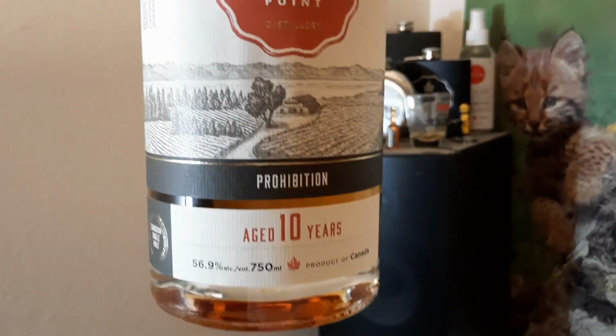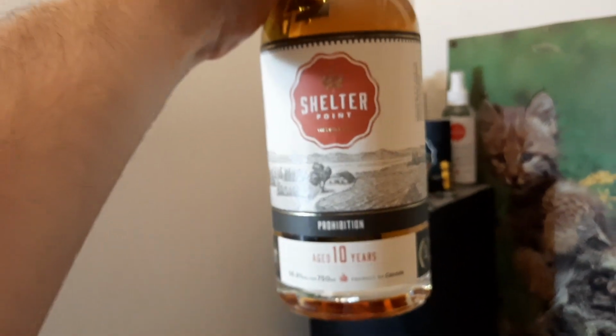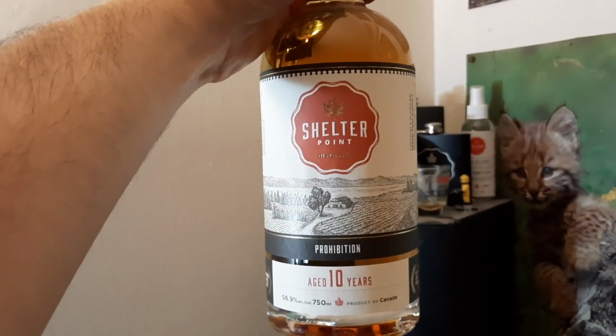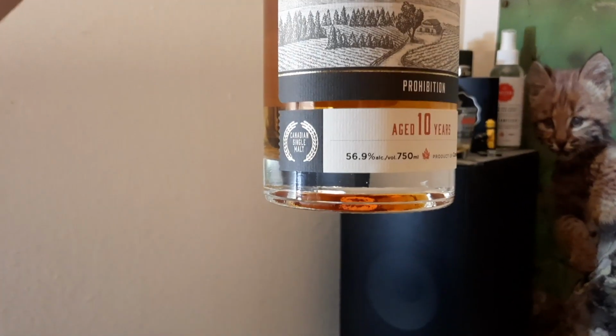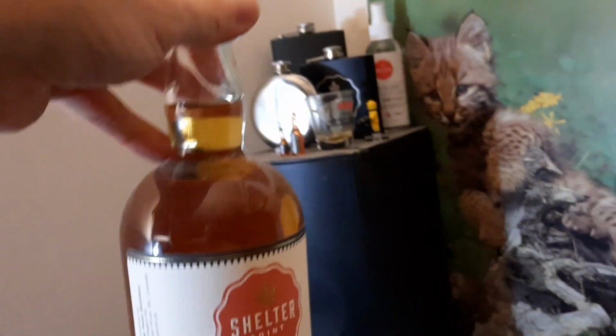Also, another backup from, this is the 10-year-old Prohibition edition from Shelter Point. That's another really good one. And this one's bottled at 56.9%. 56.9%. It's a good one.